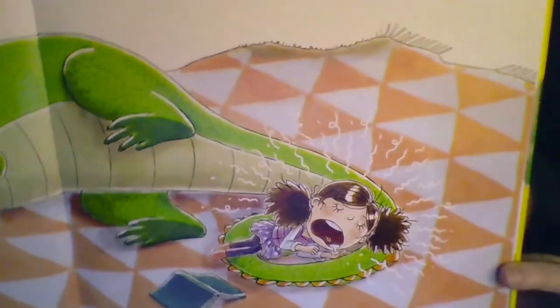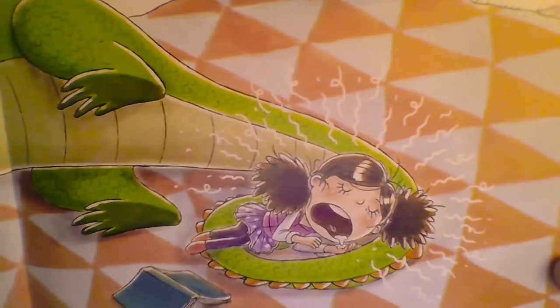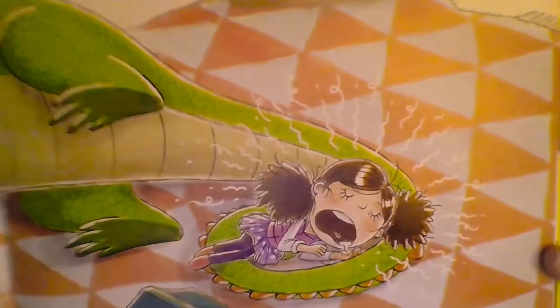And she is snoring super loud. Look how big her mouth is open. And all around her are these squiggly lines. That means she's snoring. I think she woke up the dragon. But she must be exhausted after taking care of that dragon. Dragons need time to recover.